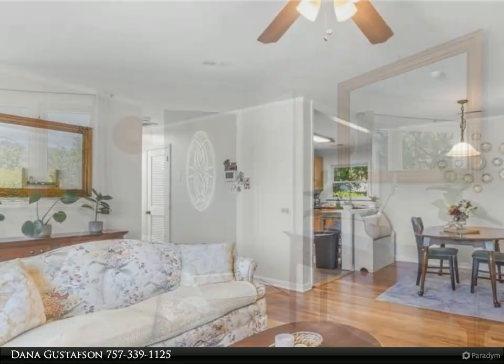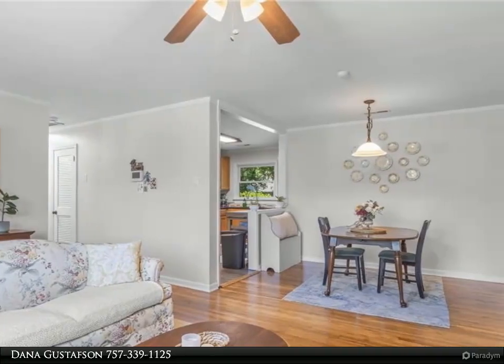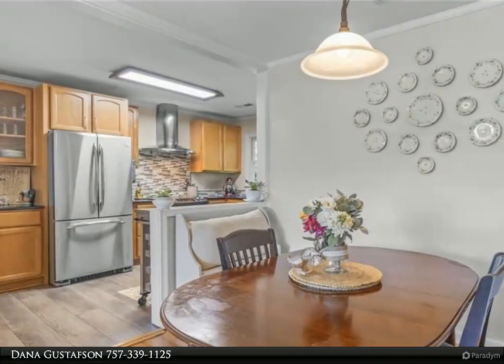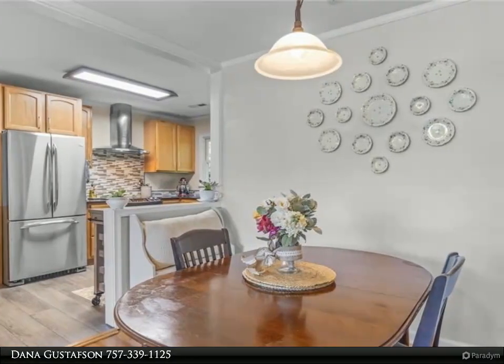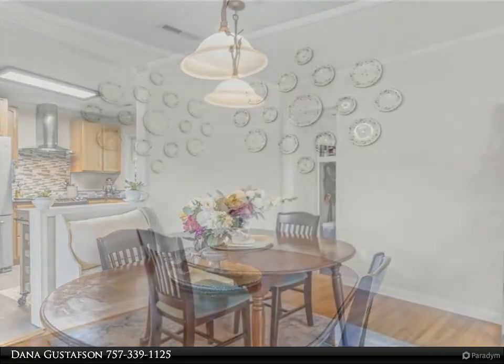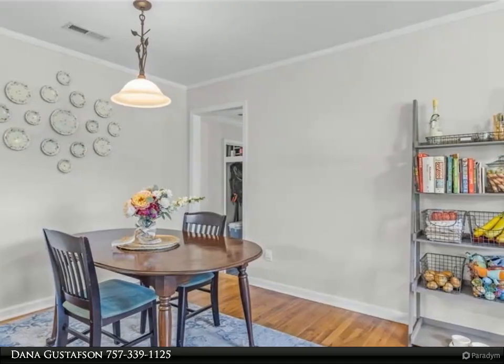Enjoy summer cookouts in the huge fenced-in backyard with patio. Awesome oversized storage shed with workbench is waiting for your next project. The cozy family room has wood-burning fireplace and built-in shelves/cabinets with plenty of storage. Spacious laundry room. This sweet neighborhood is close to the interstate, shopping, and Churchland schools.